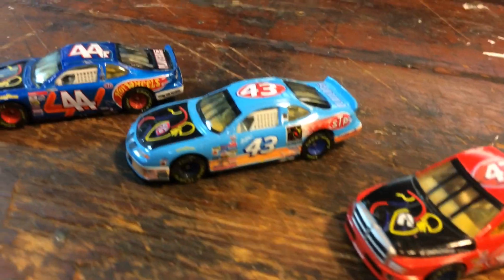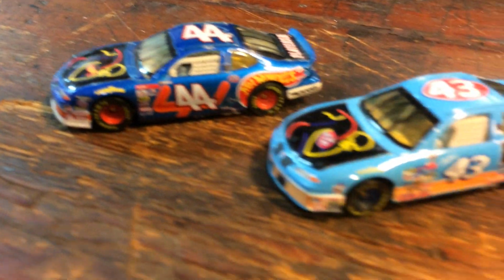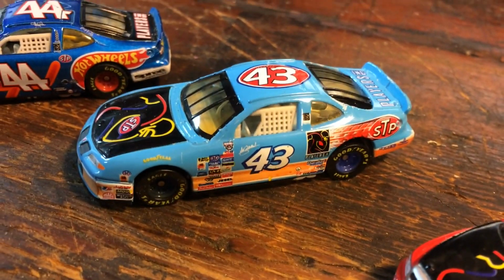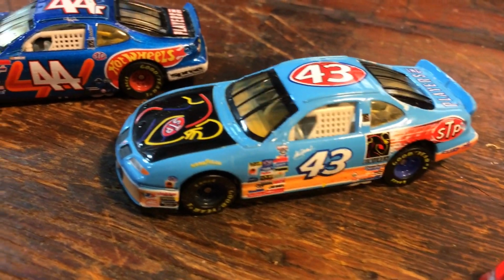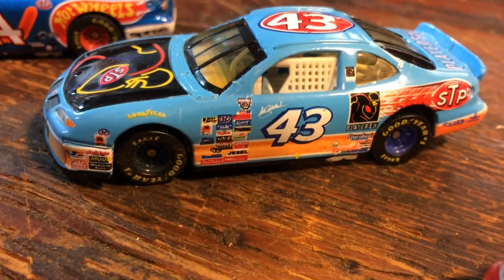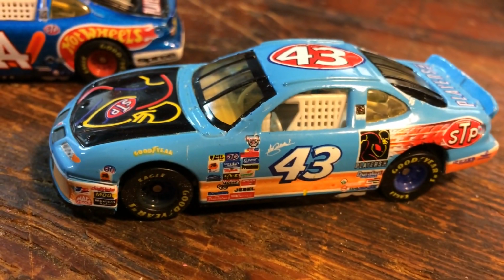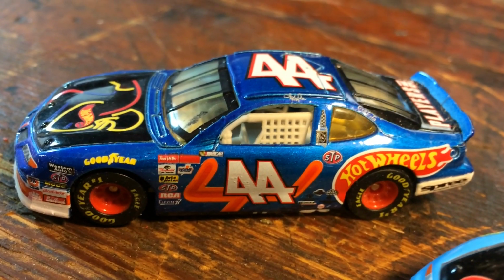All right, finally cracked them open, and they're breathing again. They're so happy. All right, so here we have, I believe it's the John Andretti, number 43. And it's a really sharp paint scheme. Looks like it's faded a little bit, the orange on the bottom there, but it's to be expected. It's close to 20 years old next year.